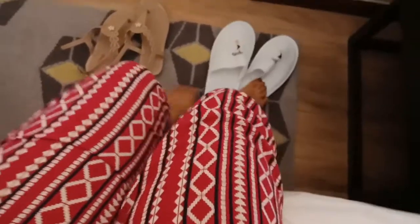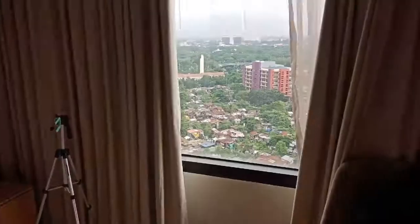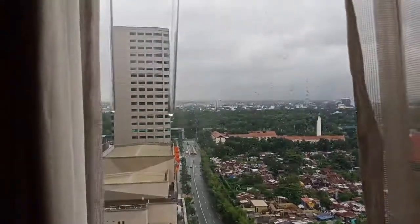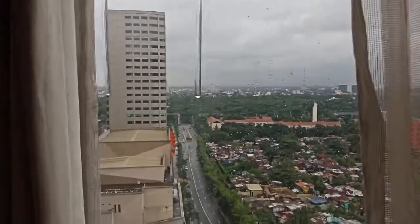Alright! Let's go down. Let's wear our set of slippers. This is our view from our hotel. Yeah, it's still raining. Alright, so join me. We will take a shower. And then we will do an IGTV get ready with me. I'll be posting it on our IGTV. You better check it out. So for now, let's go.